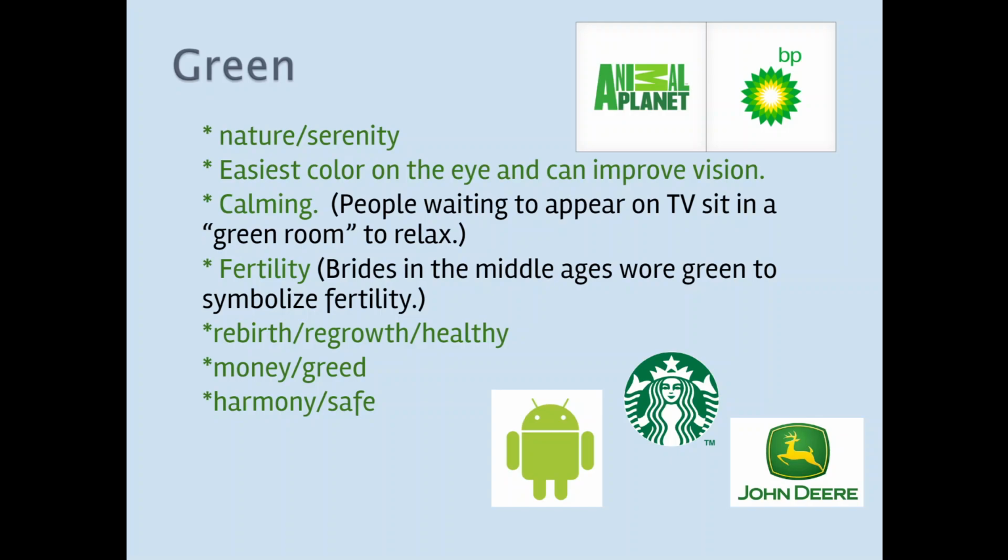What was the sole purpose, okay, of women in the Middle Ages? Right. It was to pop out those babies. It was to be fertile. It was to continue that family bloodline, to give birth to children. And so her wearing green would symbolize to her husband or her new family, hey, I have the ability to produce children.